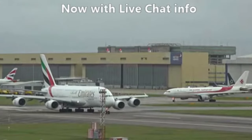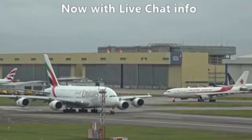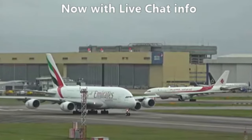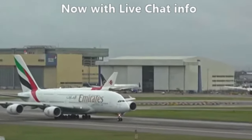So are we doing a runway inspection, or has Charlie turned up again? No, Charlie's not on the runway. Charlie, by the way, is the Heathrow fox. If you've never seen him, quite often you can see him. We haven't seen him today.